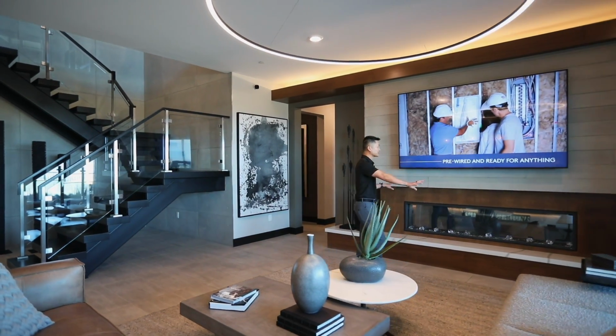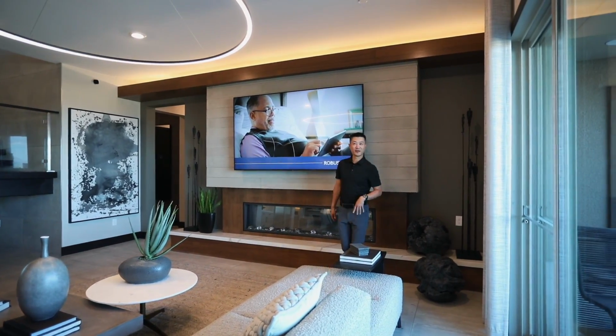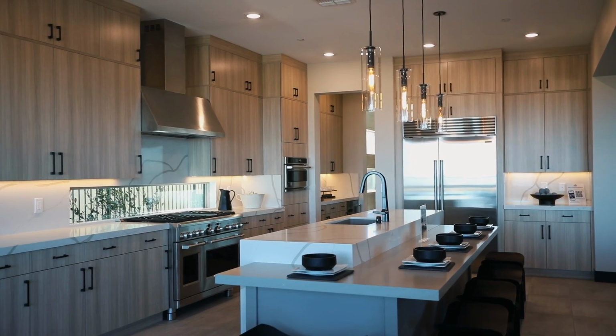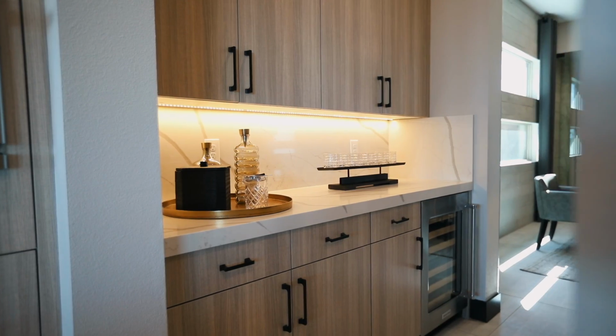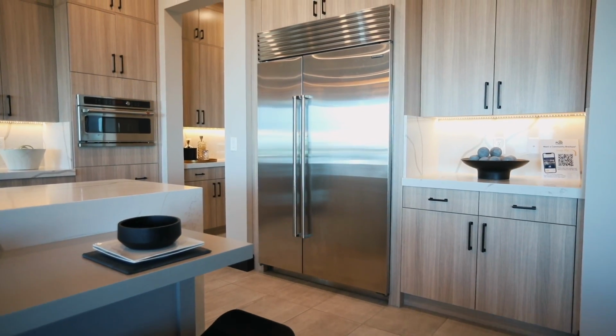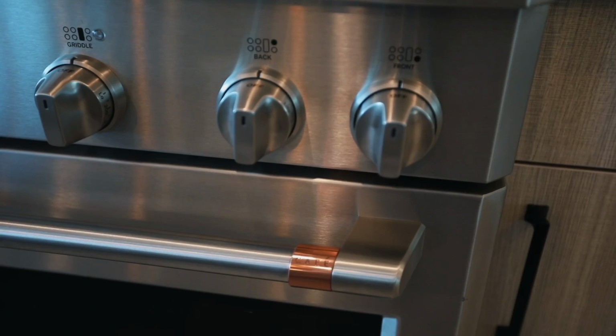Simplified fireplace. Perfect entertainment. Kitchen's over there. Now we're through the dining area. Beautiful size pantry, wine fridge, Sub-Zero built-in fridge, and then you have the GE Cafe appliances.